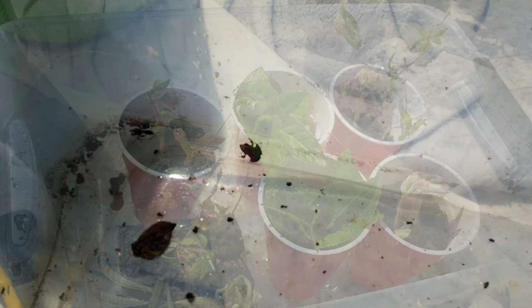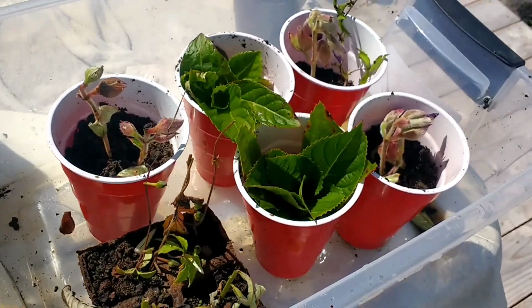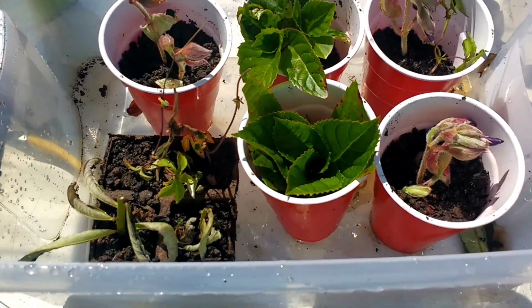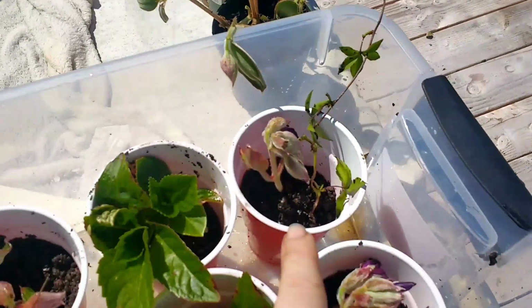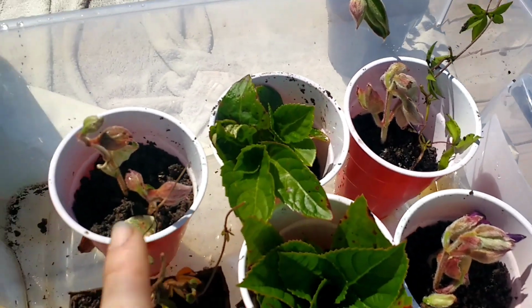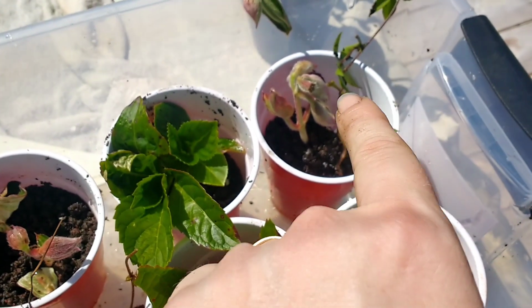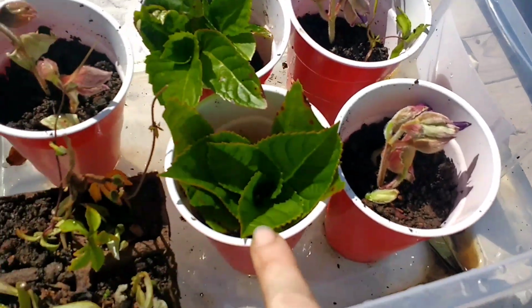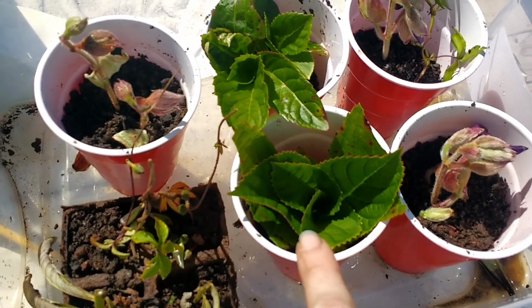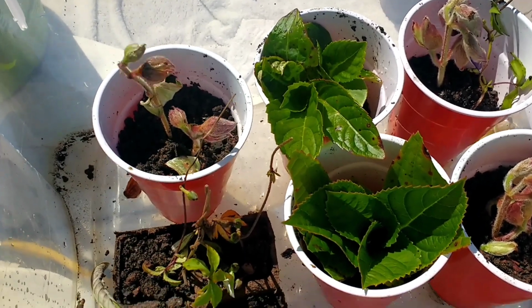Cute little guy. Alright, so I did a little more by the book here. I gave the jacarandas a dramatic haircut. I trimmed off some good prospects, dipped them in the hormone stuff, and put them in cups. So now they're low. These two are the hydrangeas, and then these three are jacarandas.